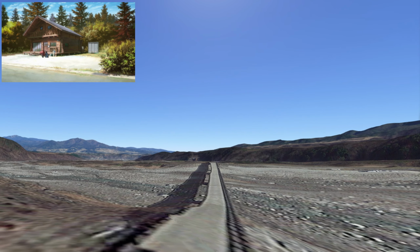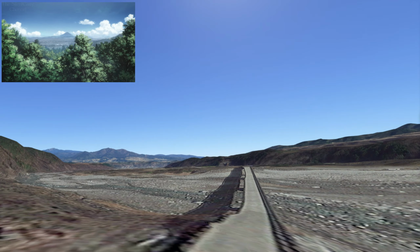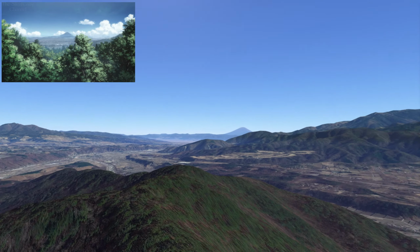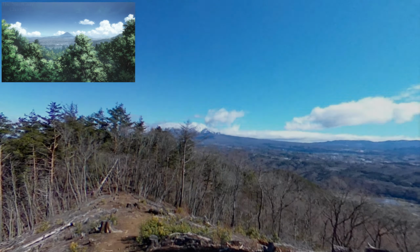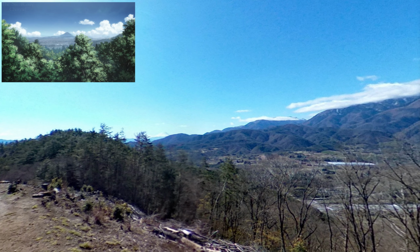When Koguma steps out onto her second floor balcony, she sees a view of Mount Fuji centered in a valley, but that does not match this local area. If we hop on a mountain over here, we can see Mount Fuji is way too far to the right. And from the 360 photo, we can see Mount Fuji here. Same thing, it's way too far to the right. It's being cut off by this other mountain.